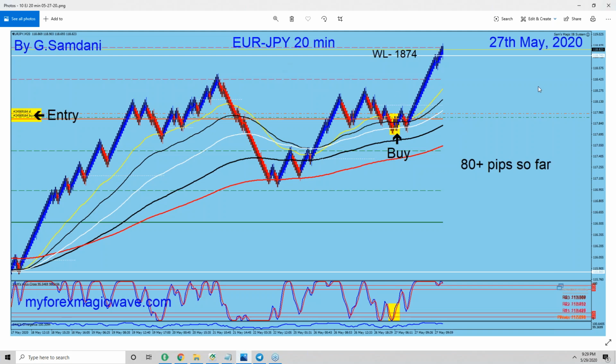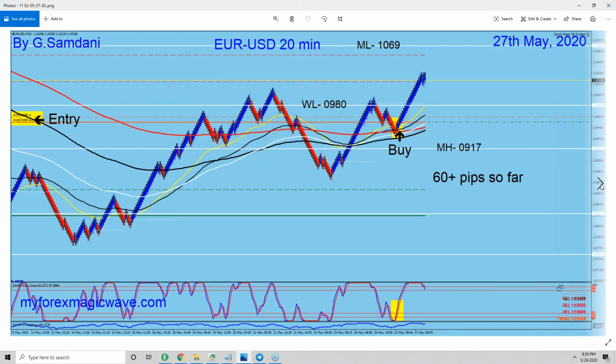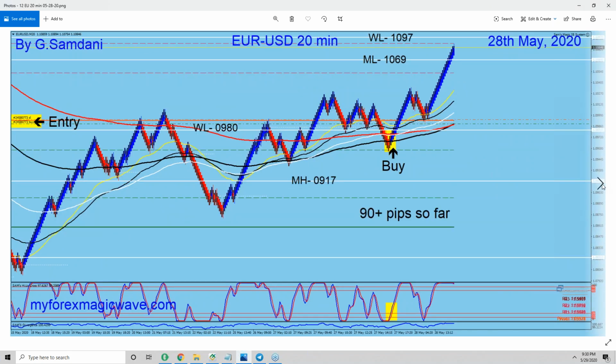Because the Euro was getting a little bit strong, going to the upside, the Euro index. So all these Euro pairs, and at the same time, Yen was getting weaker. So I have several trades in Euro Yen. I have this one. Then again, it gave me this one. Well, let's go and take a look. And then Euro USD. It is also because of the Euro. Euro was getting strong. So Euro Yen, Euro USD went up again.